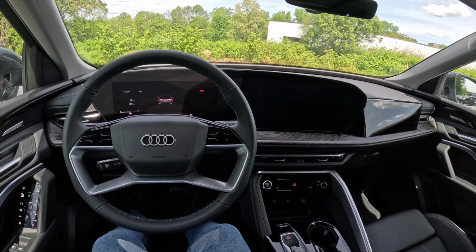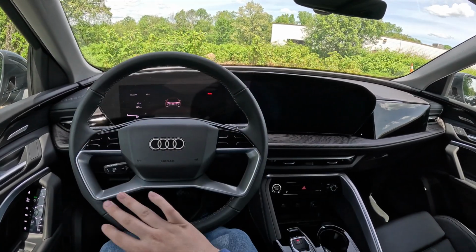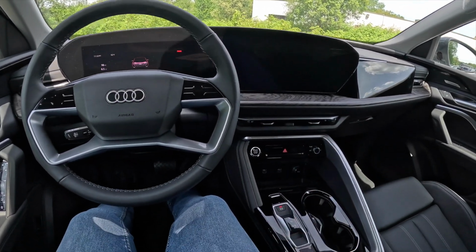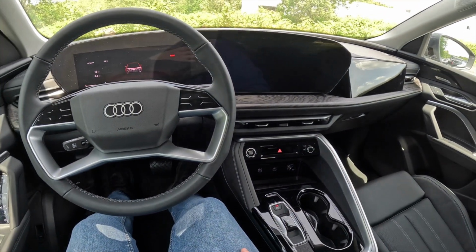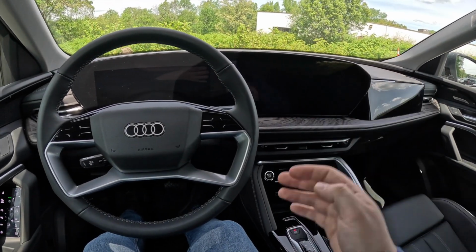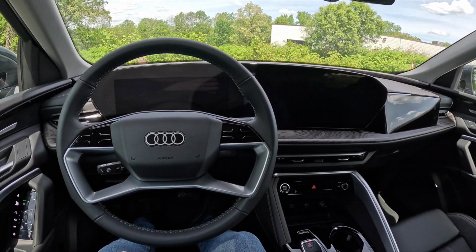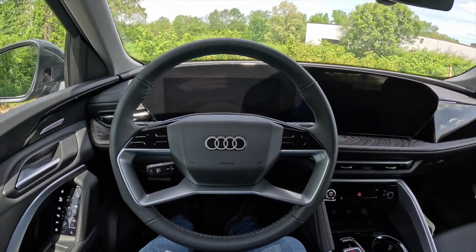So here we are seated inside the new Q5, where you can see the layout. We have a totally new steering wheel and nice kind of double screen setup here, and very minimal physical controls. I could really only count on one hand the amount of physical controls on the inside of the interior. So they're either capacitive touch or within the touchscreen, and we'll check them all out in a minute. As you can see, it's very simplistic when you get in the car and it's not started. All the backlit controls are off, and it gives it a very clean appearance.